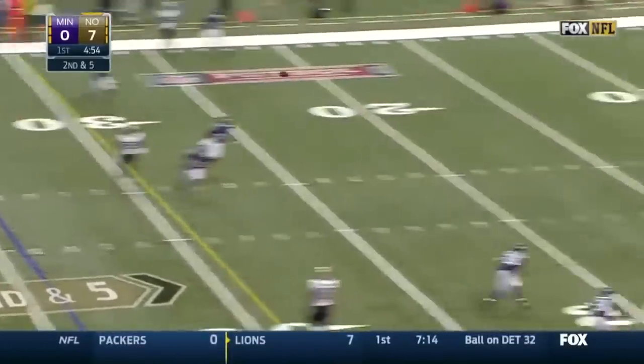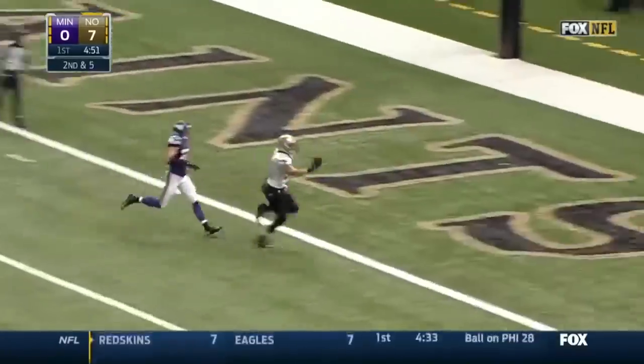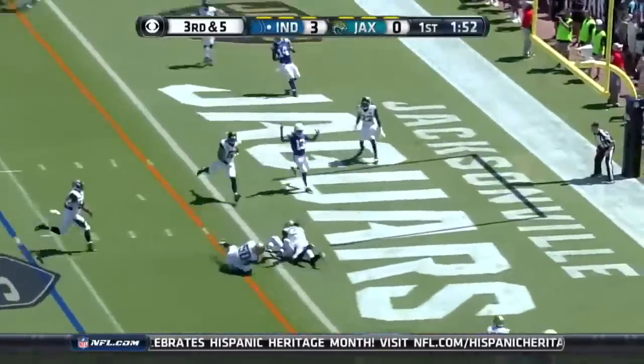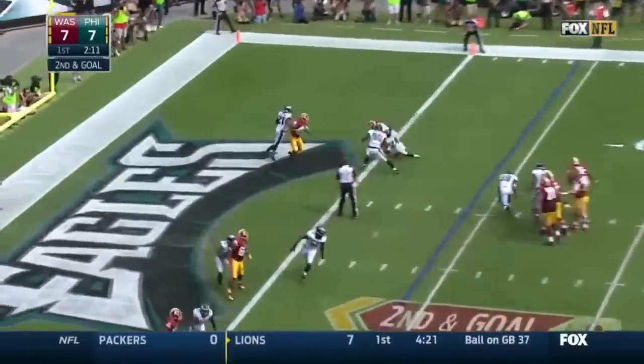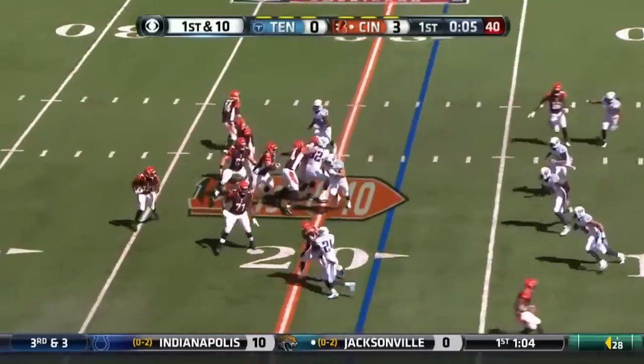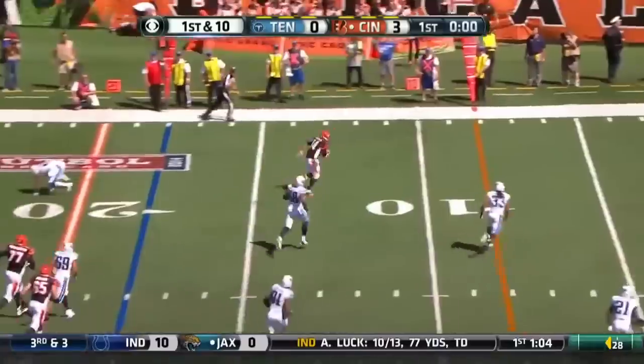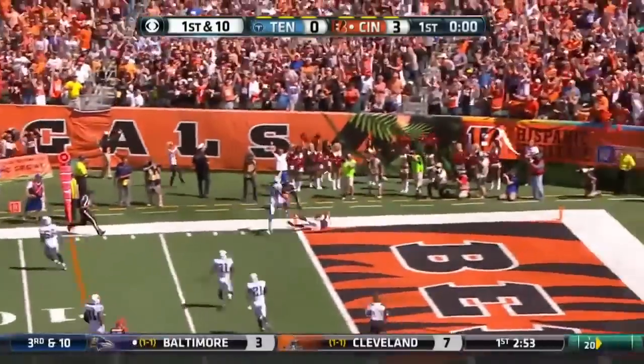A pump fake from Brees. Wide open, and that's going to be. To throw to the middle for Bradshaw. Pass caught. Touchdown. Pitch right side. Sanu will throw. He throws back to the quarterback. Andy Dalton's got it. Inside the 10 to the end zone.